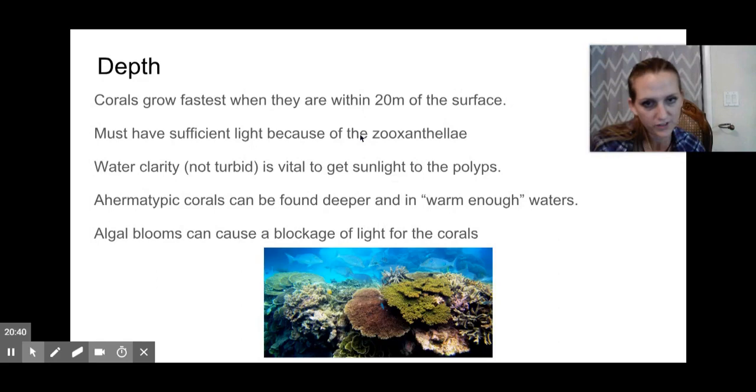Ahermatypic corals, your non-reef building corals that do not have zooxanthellae, can be found deeper and in temperatures that are not super zooxanthellae bougie, if you will. And really that's because they don't rely on zooxanthellae. They just do their own thing and they're able to filter feed.